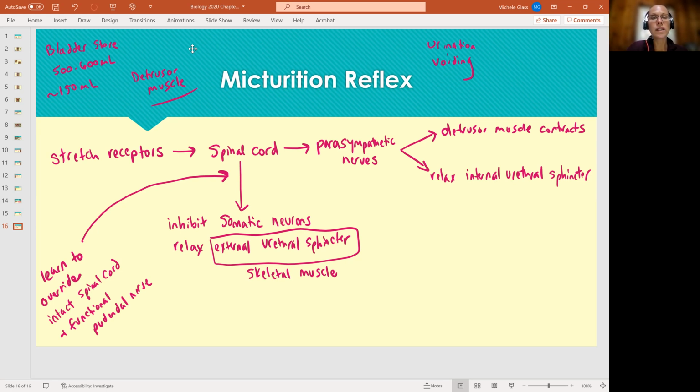So what we're seeing, for those of us who are continent, meaning we are able to control voiding or control the micturition reflex, is that stretch receptors signal to the spinal cord, which signals to the parasympathetic nervous system, which causes the detrusor muscle to contract and relaxes the internal urethral sphincter. But then we have the conscious control over when to relax the external urethral sphincter.